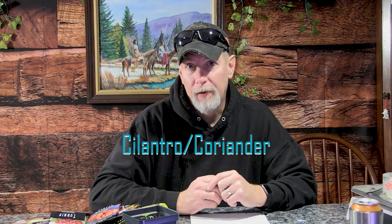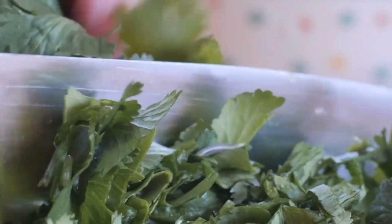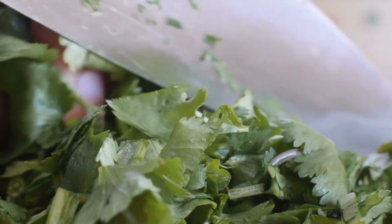Coriander and cilantro is the same thing. Coriander is what they call it pretty much in Europe and in Australia, but in the US and Mexico it's called cilantro. There's a love-hate relationship with cilantro with a lot of people. Some people think that it tastes like soap or maybe stink bugs. So it depends on what your taste buds are like. However, the seeds don't taste anything like the leaves.